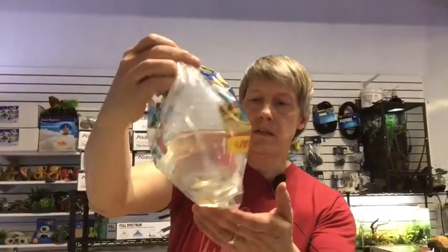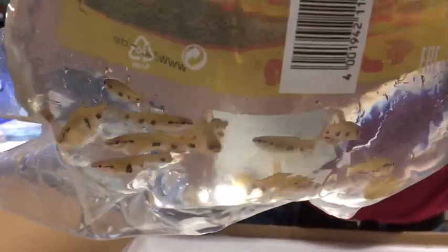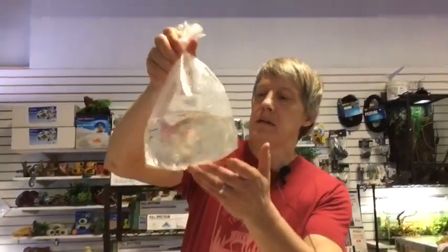And neat. These are 4-spot splash tetras. We've got some of the spotted ones over there. These are the 4-spot, which have very distinct spots on their side. That's their name. Neat schooling fish.